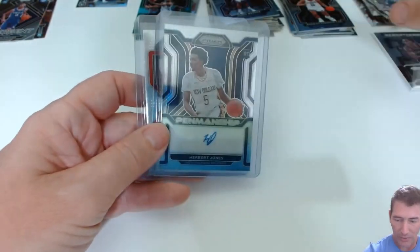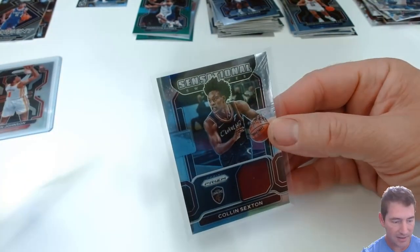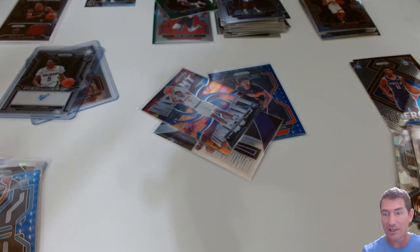So we got the rookie silver. The rookie auto, Collin Sexton. Or where he's going to end up. They had two cases, so what I did was take a couple out of one case and a couple out of the other case. I've been on this thing this year where I just grab whatever's in front. So that's what I did, and I got the auto.